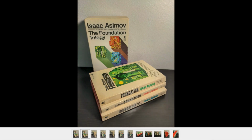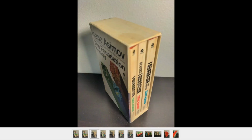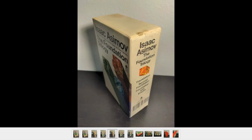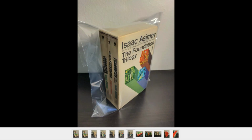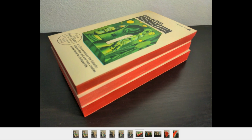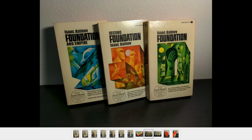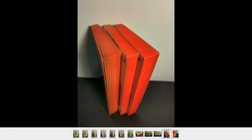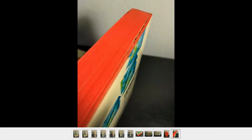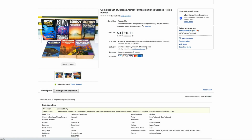This was a little funky gift set. I quite like slipcase editions, and they don't turn up that often, and I thought this particular one with the Foundation trilogy was particularly groovy. Very 60s, isn't it, that? And pretty nice nick as well, which you do often find with slipcase sets. The books have been looked after. Not mint, but pretty nice.